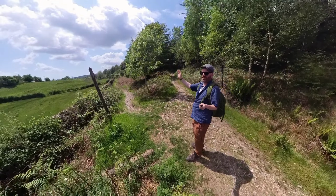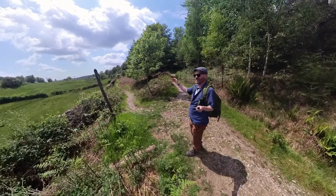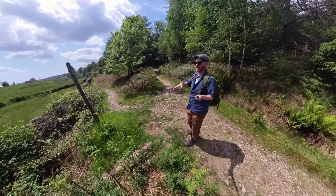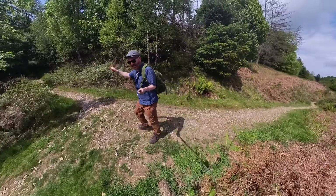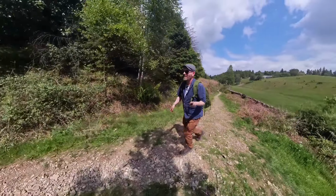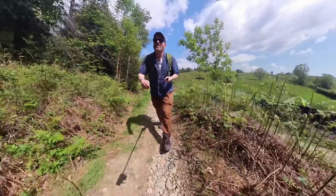If you prefer flat, take the slightly longer route, going down towards the road and then turn, I think there's a right there. Have a look on your maps, please. Don't take my advice as verbatim. But yes, let's go into the woods. Wouldn't mind a bit of shade, to be fair.